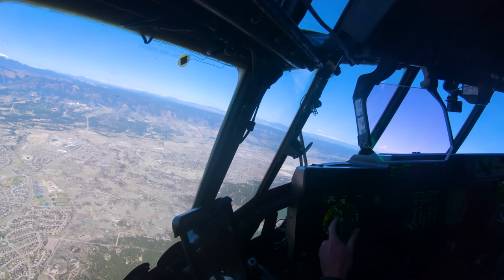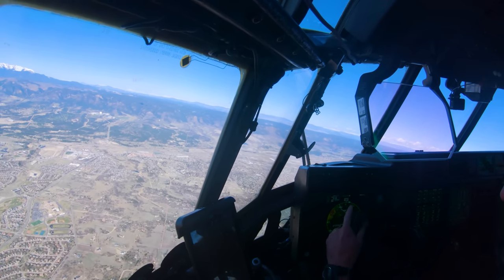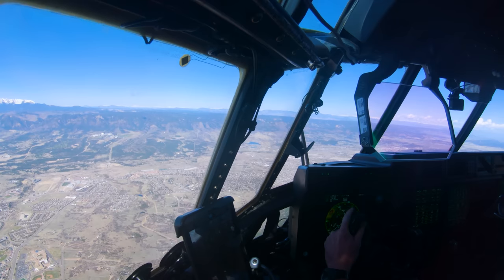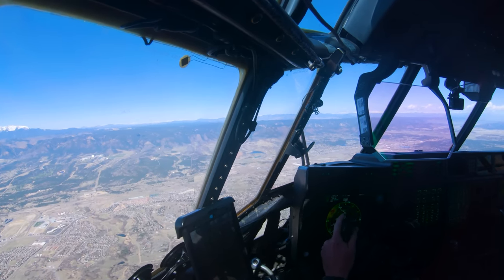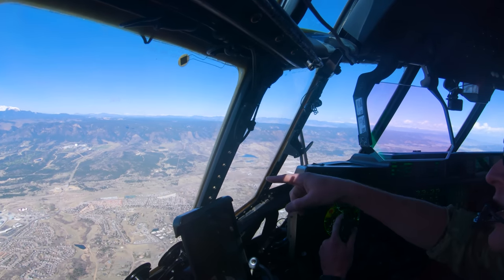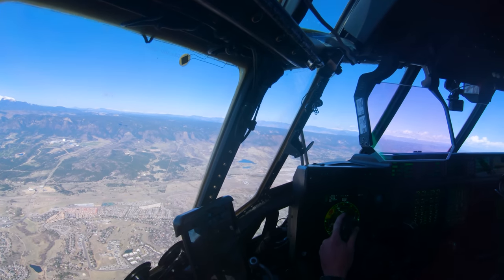Still clear of traffic on the TCAS. Good. Falcon Stadium, let's see. Yeah, okay, I got that traffic. That must be one of theirs. Yep, he's going into their airfield.